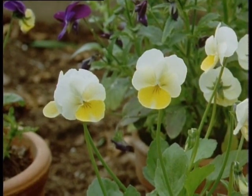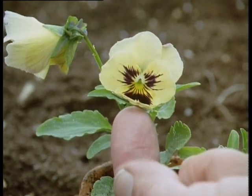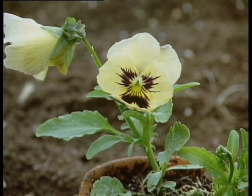Then, as so often happens, the really important improvement came by chance. A seedling pansy in a bed of heathers. And, in William Thompson's own words, the little flower seemed like a miniature cat's face, steadfastly gazing at me.